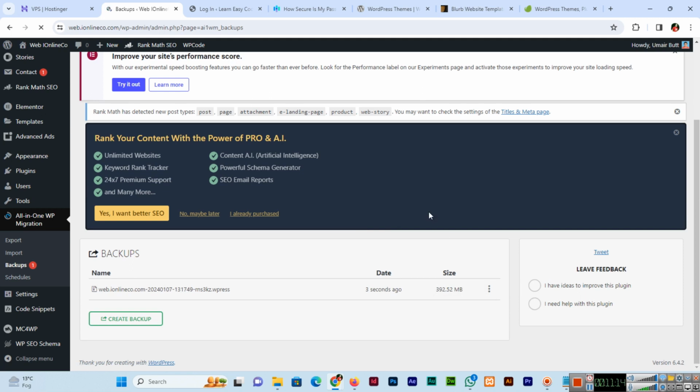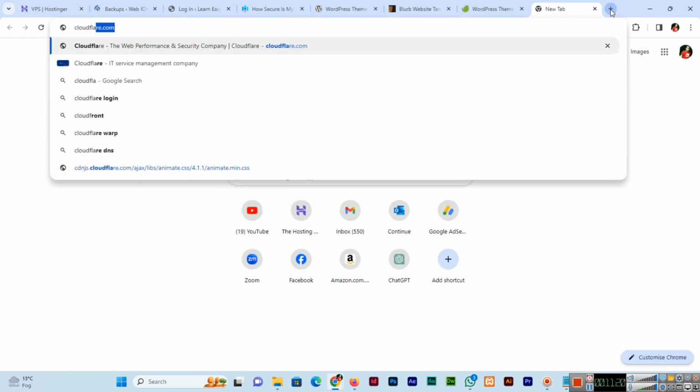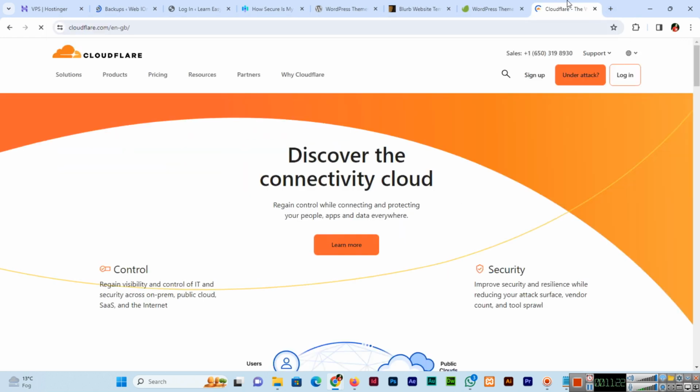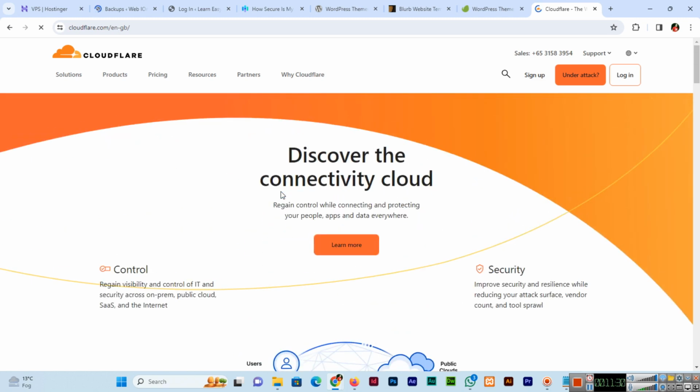And the next thing, you can use a security service. There are a lot of security services. I personally like cloudflare.com. You can see you can connect WordPress with Cloudflare, your hosting. This will improve security while reducing attack surface, vendor count, and tool sprawl. So it's very awesome for the security and performance of your website.